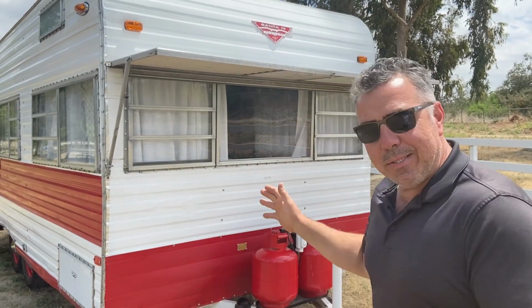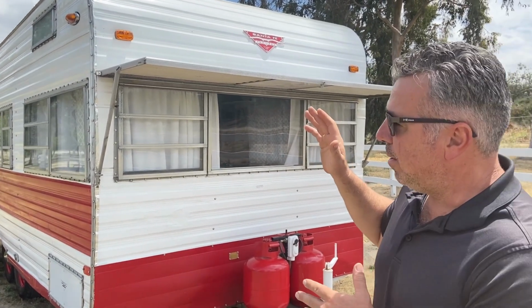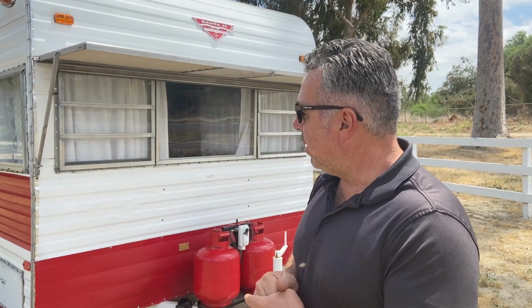Hey guys, today we're going to take our final look at our 1965 Santa Fe travel trailer. As you can see, over the past 6 months we painted it, we renovated it, we painted on the inside and the outside, and we've been really working hard to make it look good. And let's take a look at it the day we picked it up.